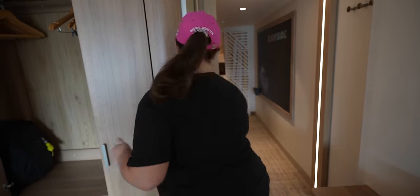Here's a breakfast menu. If you want to order breakfast and have it delivered to your room, you pick what time you want and then you pick the items that you want, and your food will magically appear at your door. Magic.